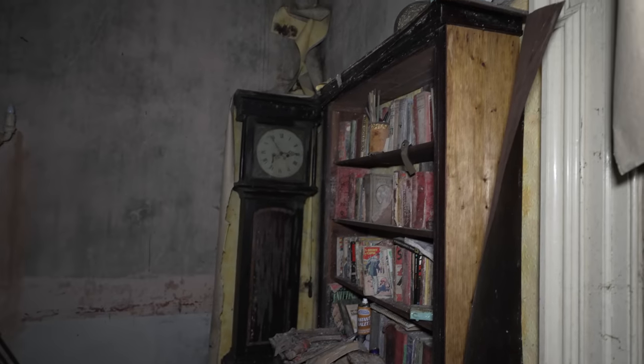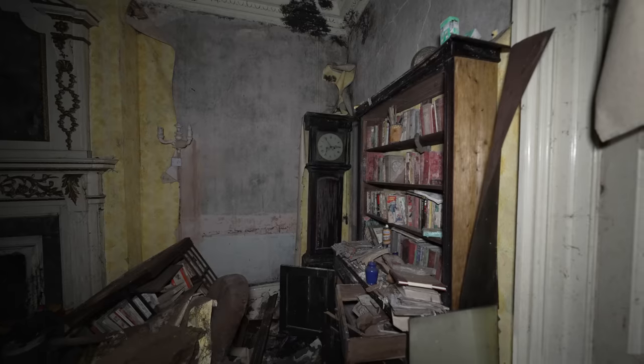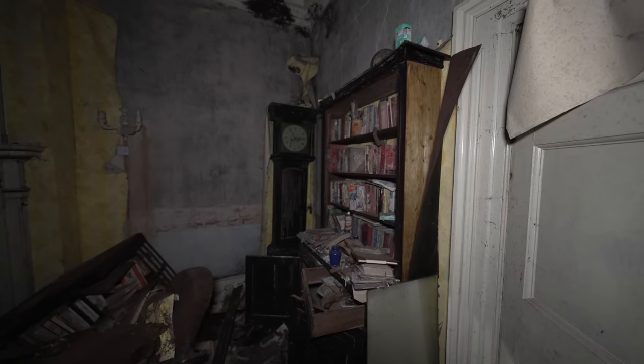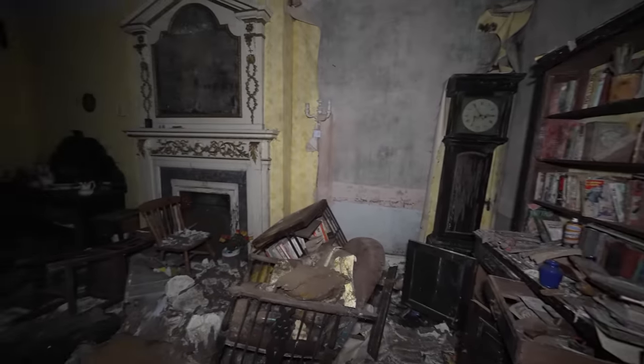Oh my gosh. Look, there's a grandfather clock right there. Amazing. I mean, everything is still left in here. You got the books all stacked up as if time stopped. This must have been like a lounge or a living room area.